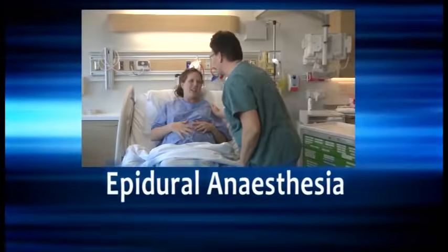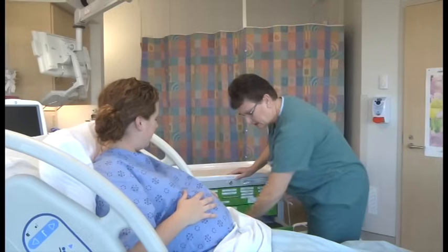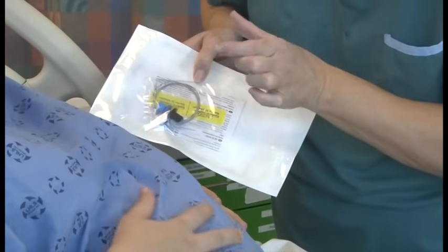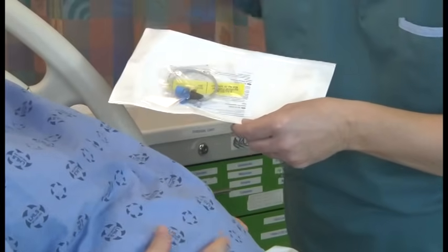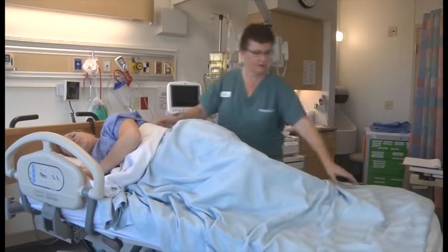Epidural anesthesia. Epidural anesthesia works by blocking or freezing the nerves involved in labor pain. Freezing or anesthetic medication mixed with a small amount of narcotic is given through an epidural catheter, a small tube placed into the lower back outside the spinal cord. Generally, your abdomen and lower body will feel numb or frozen, and your ability to move will be limited.